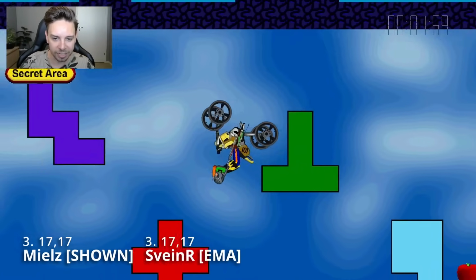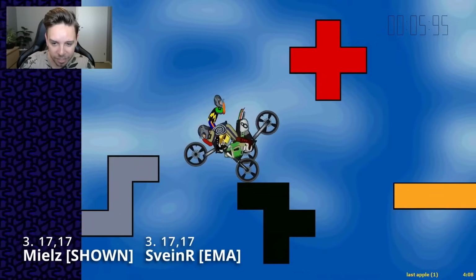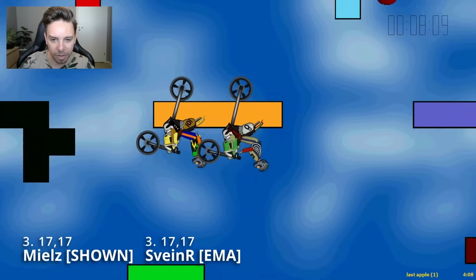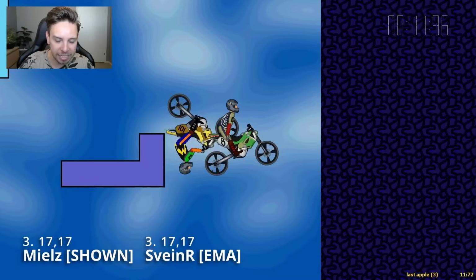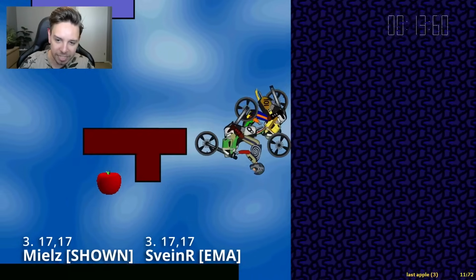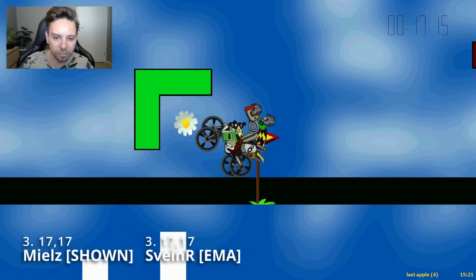Let's follow Sveiner here in the foreground. Mjeltz actually looks like he maybe had a little bit faster start, but let's see the difference here. Sveiner comes in with a good brake push. Mjeltz actually a little bit behind here, but Sveiner lands on top of this polygon and Mjeltz is able to avoid it entirely. So Mjeltz has more downwards momentum here probably. Looks like Sveiner still has a lead, but Mjeltz gets such a nice push from the ground there.